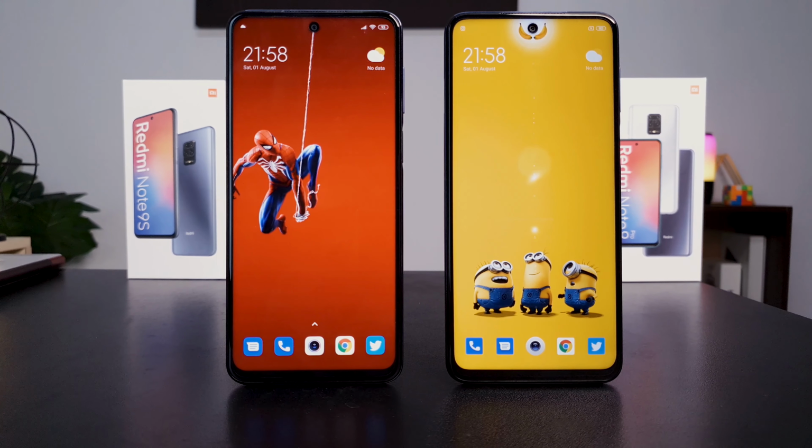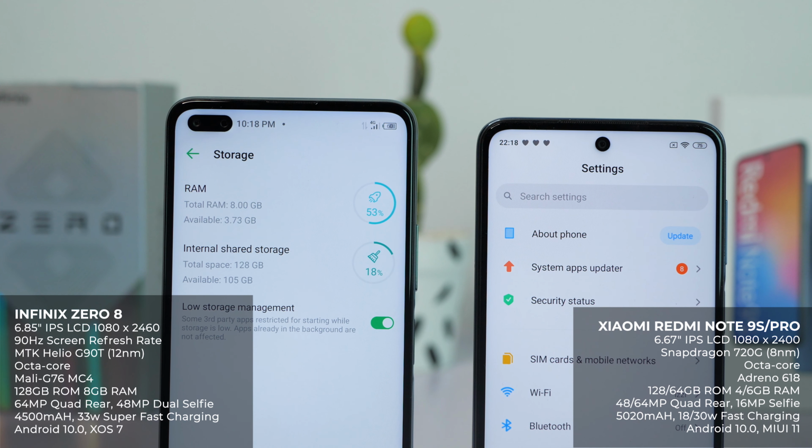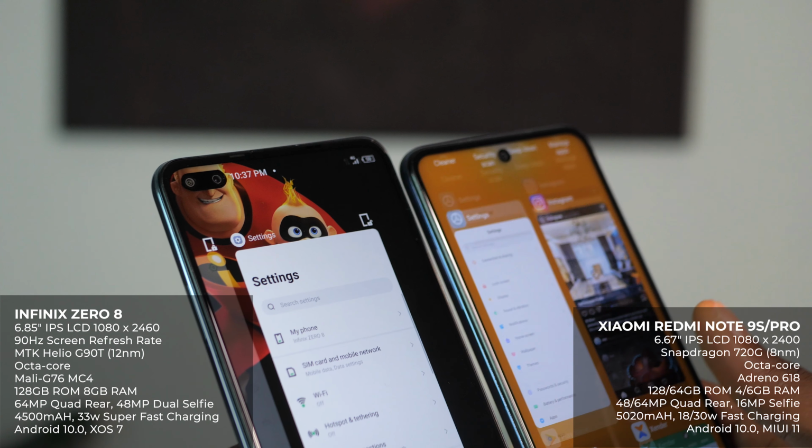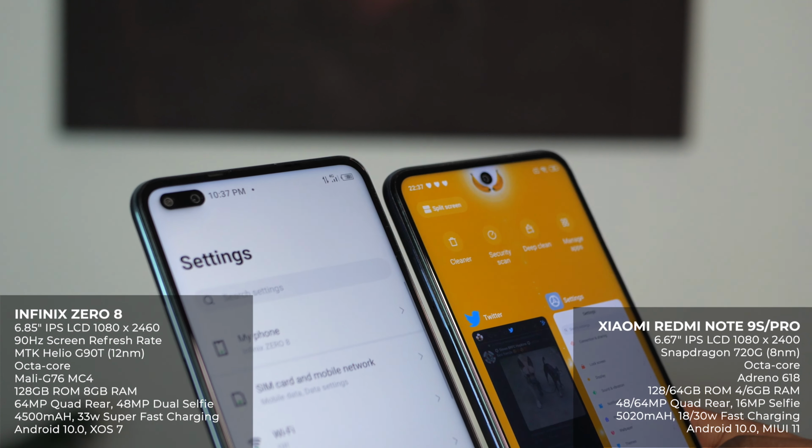And also sometime next year you should expect Android 11. As for the Infinix Zero 8, well, for specifications, the Zero 8 comes with 8GB of RAM and 128GB of storage. The Redmi Note 9S and Pro have 4GB and 6GB options. For this comparison, I have the 4GB version.